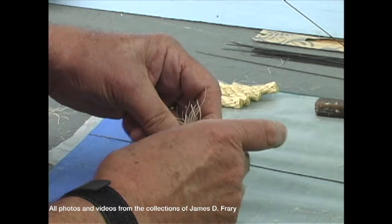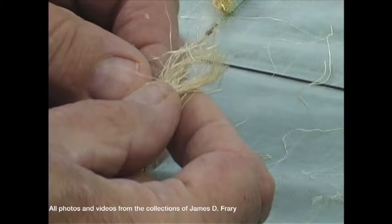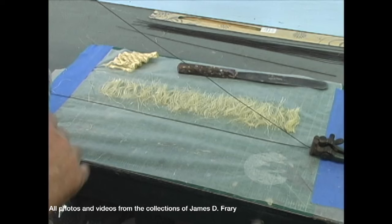So what I've done, I've cut the sisal rope into pieces, and then I'm pulling the strands apart to separate the fibers. The fibers are very stiff, and they're easy to work with, so they're easy to pull apart. After I separate them, I'm laying them beside this piece of soft iron wire. And what I'm going to do, I'm going to lay these fibers onto the wire, and then I'm going to twist it like I was making a pine tree.